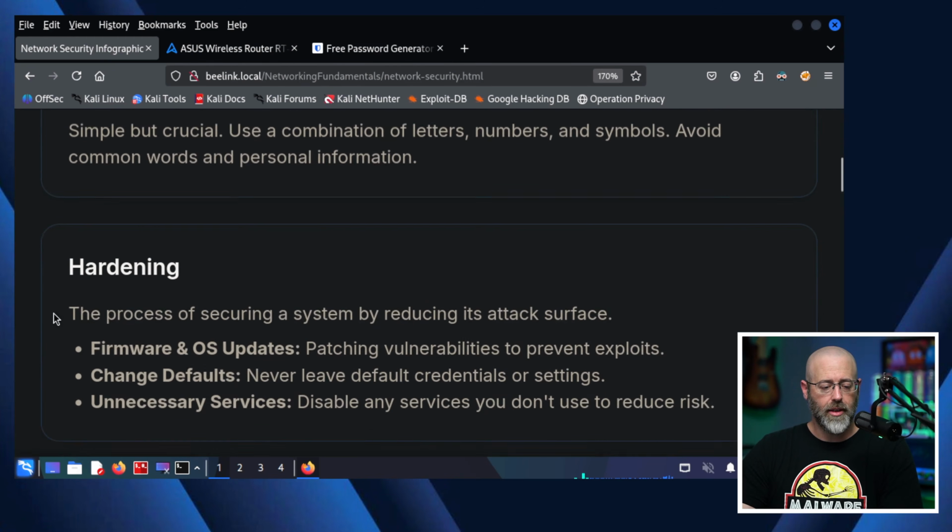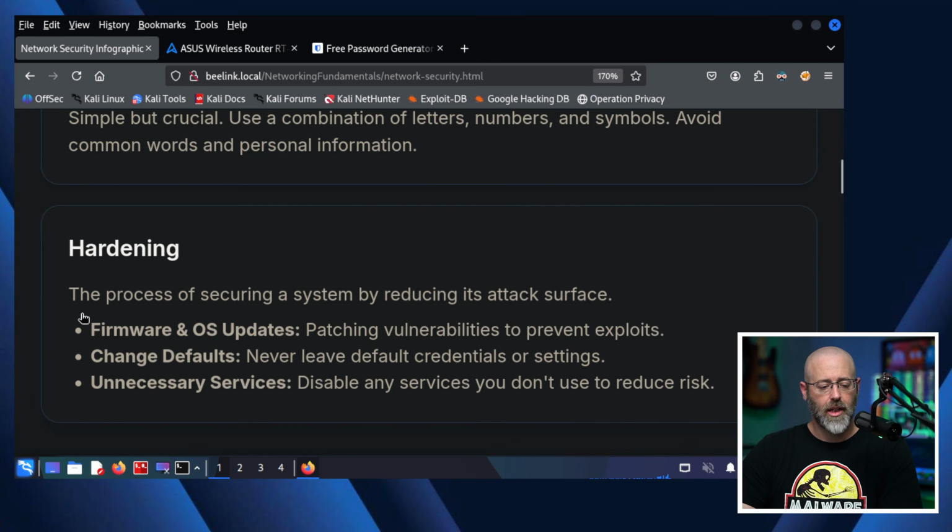So moving on, more easy stuff, hardening. So this is the process of securing a system by reducing its attack surface. Those are but big words, Daniel. We're not but humble pirates here.